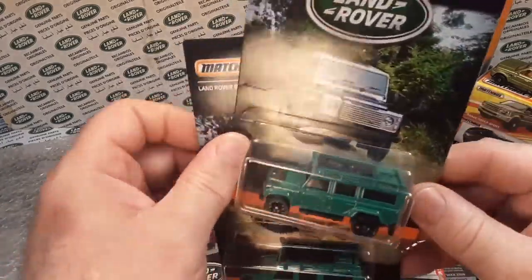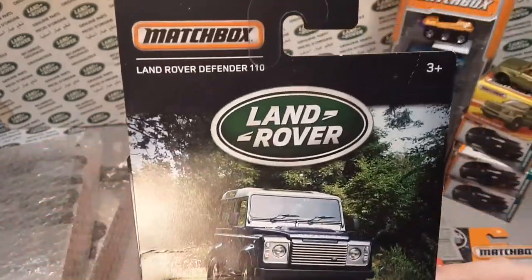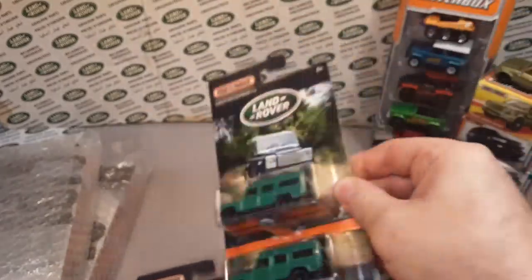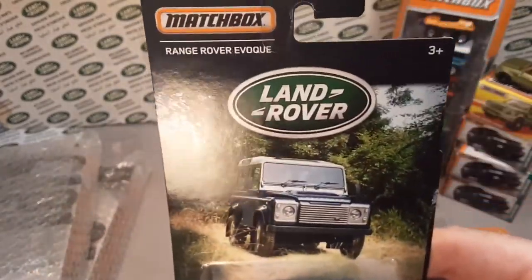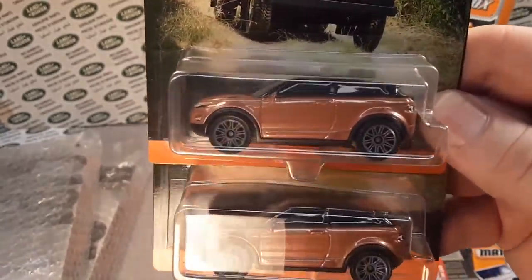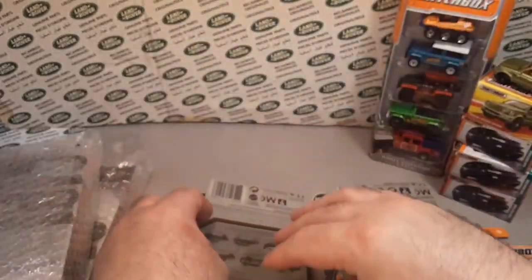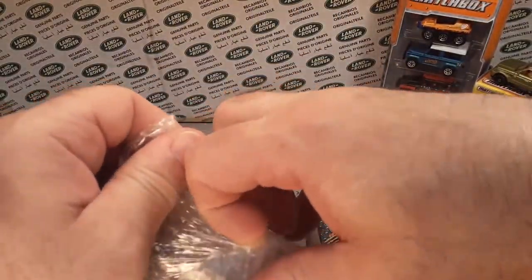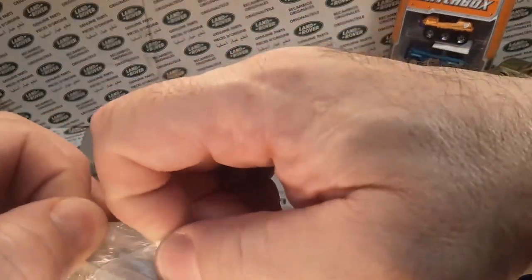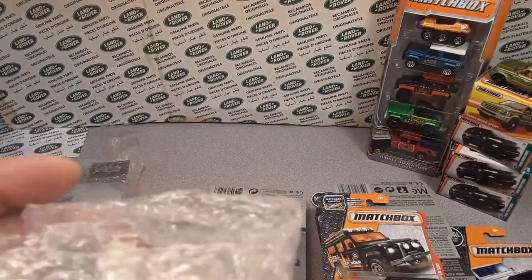All right, so here you go. There's the black one and the white one. That was the second release. And then the third release was this one through the Land Rover series. Very, very nice. And then I got the Evoques from that set, which was never in the 5-pack, so it's always cool to get a hold of the loose ones there.